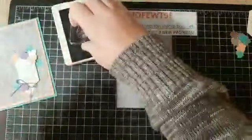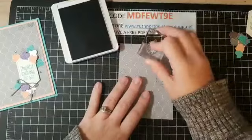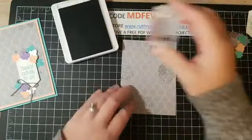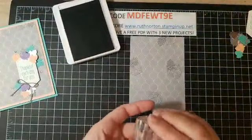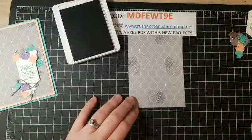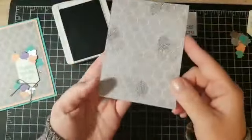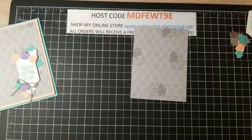And then I'm going to come in with my Basic Gray, which is a darker gray. And I'm going to do some more leaves. Just right around them. Right next to them. Super cute. Turn this upside down. Just like that. Super cute. So it just adds a little bit of extra texture in the background. A little bit of extra stamping.